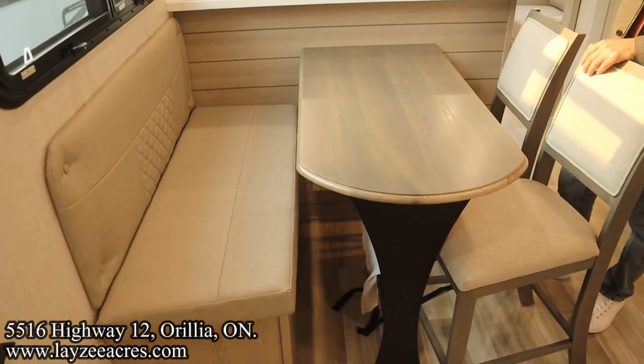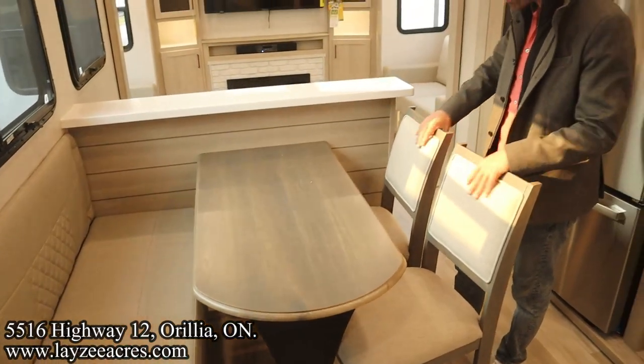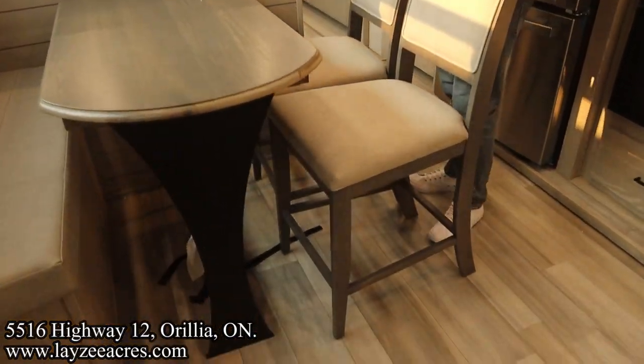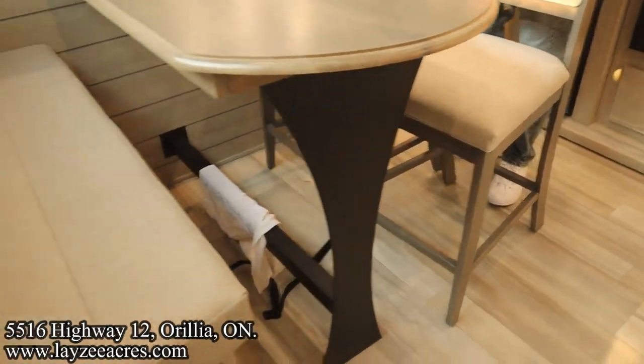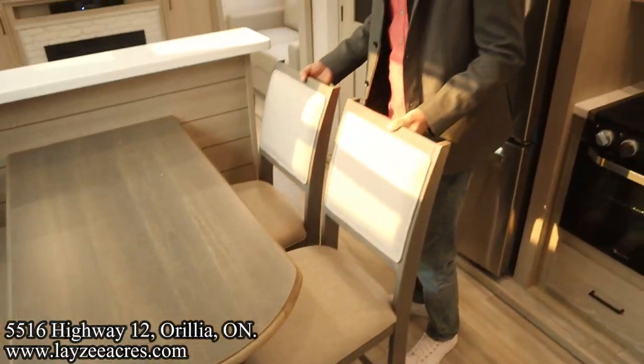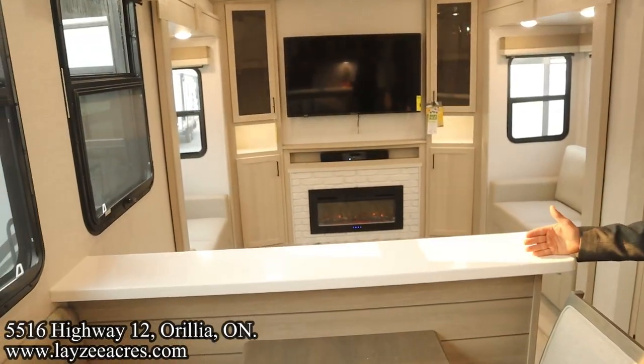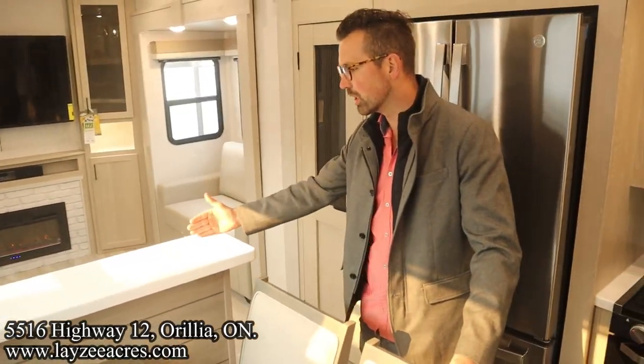There's a storage on the outside from there. We got the two-seater kind of bar seats in through here. There is a bar where you can put your foot on. Nice and easy for sitting down having some dinner. Solid surface counter space here kind of extends, divides the kitchen from the living space.